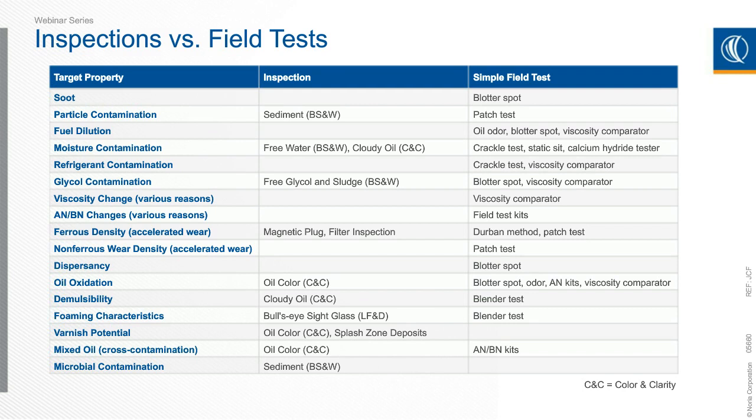How are we going to detect these? If some of these failure modes are common and associated with a particular machine or component type, we need to identify it. And then how are we going to detect an abnormality there or an indication that that failure mode is occurring? So how would we do that with inspection? How might we do that with a simple field test? So this table is to get you started with some ideas on how that can be done.